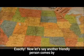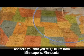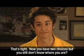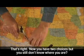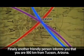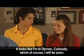Exactly. Now, let's say another friendly person comes by and tells you that you're 1,110 kilometers from Minneapolis, Minnesota. Do you know where you are? Not yet, but I'm getting closer to my location. That's right. Now you have 2 choices, but you still don't know where you are. Finally, another friendly person informs you that you are 990 kilometers from Tucson, Arizona. Now, do you know where you are? It looks like I'm in Denver, Colorado. Which, of course, I will be soon.